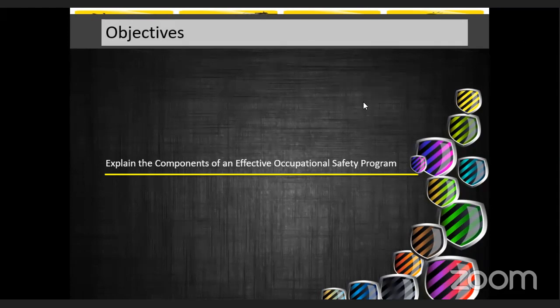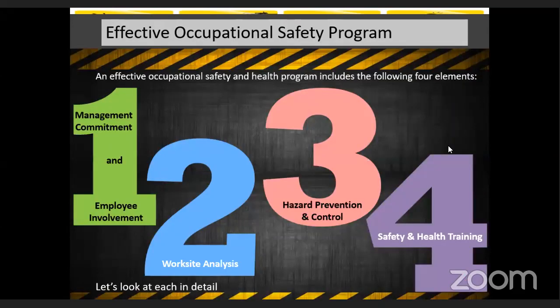We want to explain the components of an effective occupational safety program. An effective occupational safety and health program includes the following four elements: management commitment and employee involvement; worksite analysis; then the third one is hazard prevention and control; then the fourth one is safety and health training.